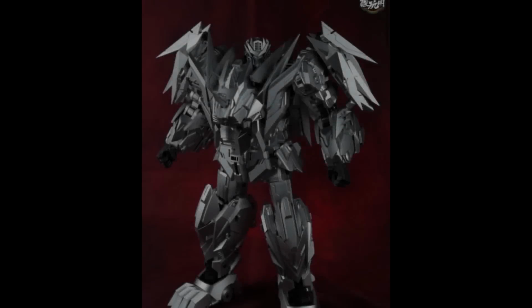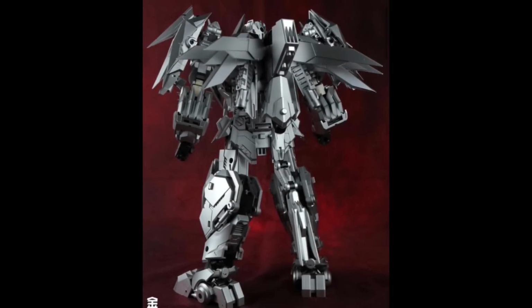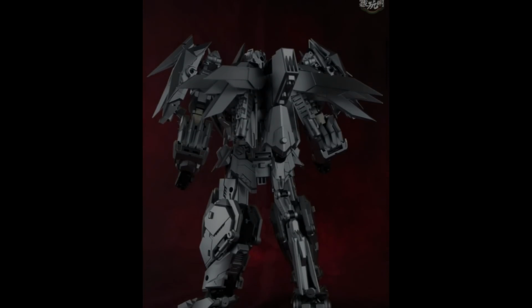Interesting. Kang Toys in 2022 are still releasing their Predacons, and this will form the chest. So this is their version of Razorclaw. I think this is still the prototype version.